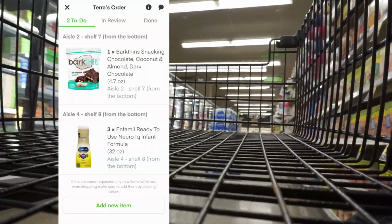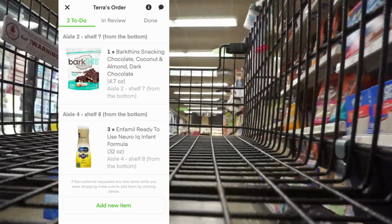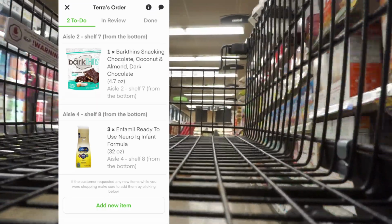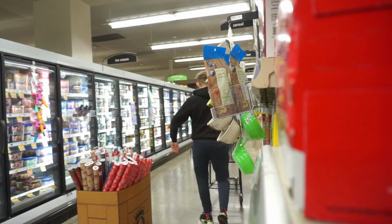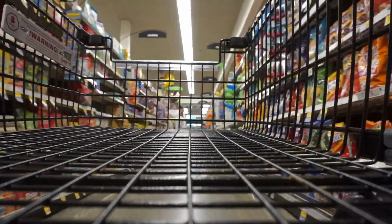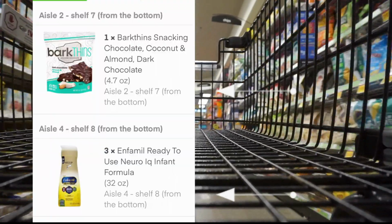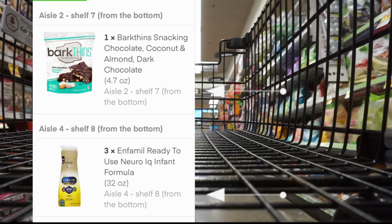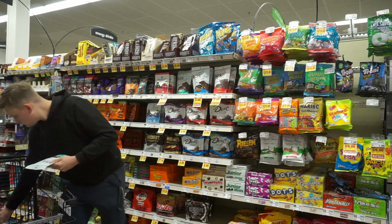So let's understand how Instacart works. When I arrived to the store, the app told me what my to-do list was. It listed all the items that I needed to pick up and the quantity of each item. The one thing that I was nervous about going in was that I wouldn't be able to find anything. But this app actually tells you which aisle and shelf to find the product on. Even though it did tell me what shelf it was on, it was still a little difficult to understand how the whole shelf numbering process worked.